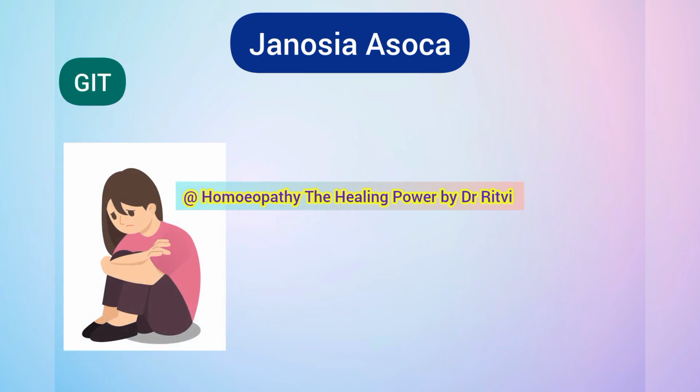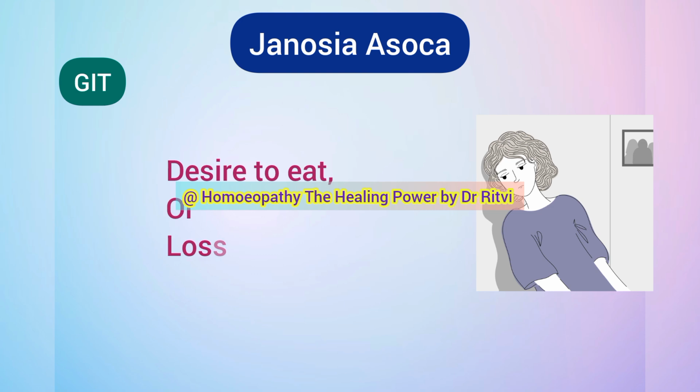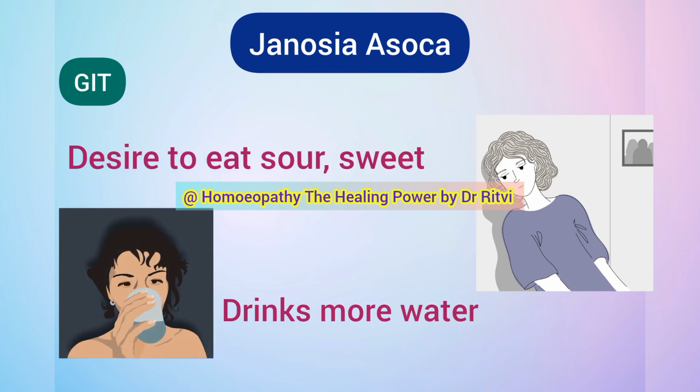Friends, along with menstrual abnormalities, in Janosia we will see that the lady also suffers from upset stomach. Here the patient may suffer from excessive nausea, sometimes with bilious vomiting. Along with menstrual abnormalities, there may be pain felt by the patient in the epigastrium region. The patient may have a desire to eat food or eats very little food. Along with that, sometimes eructations are also seen. Here the female desires to eat sweet, sour things. The patient drinks a large quantity of water.